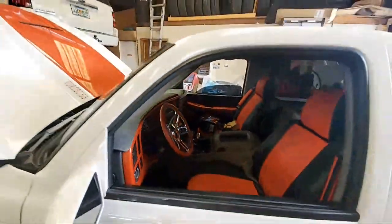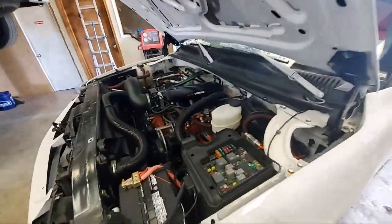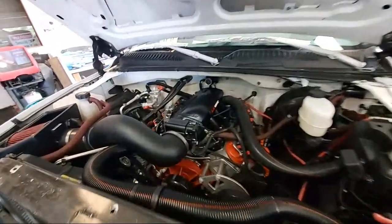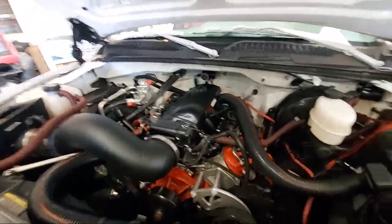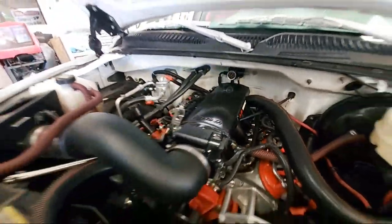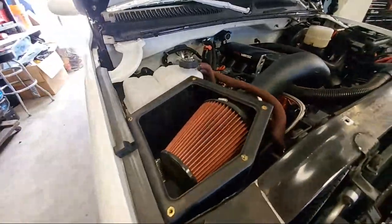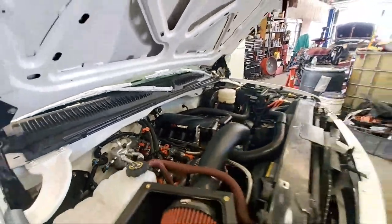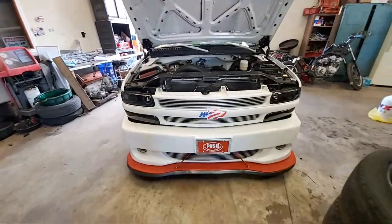All right, and then last but not least, the engine. Look at this beauty. Well, what is it? 5.3 liter naturally aspirated Vortec V8. And he's putting nitrous in it today. So this thing probably absolutely positively screams. There you go.